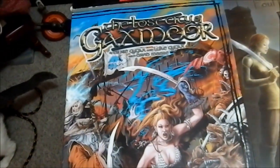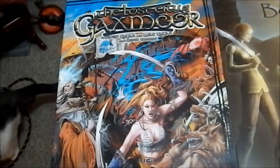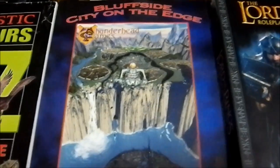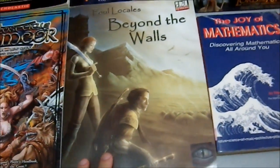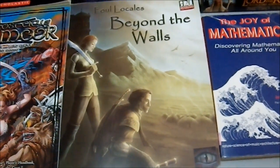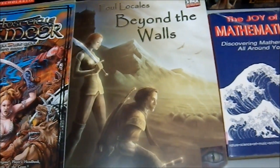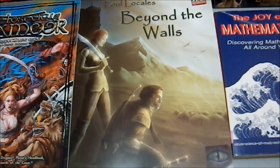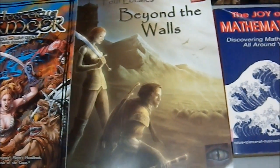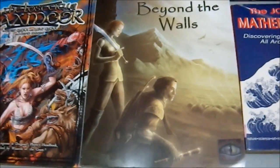The Lost City of Gaxmore, which I picked up because you can never have too many city references. I have Bluffside City on the Edge, again a city reference, and Beyond the Walls, which is a collection of locations. So standalone locations, like a festival, like a small city, things like that, a trading area, with fully spec'd out NPCs and all that. Nothing for actual adventure, just the setting for a GM to use.